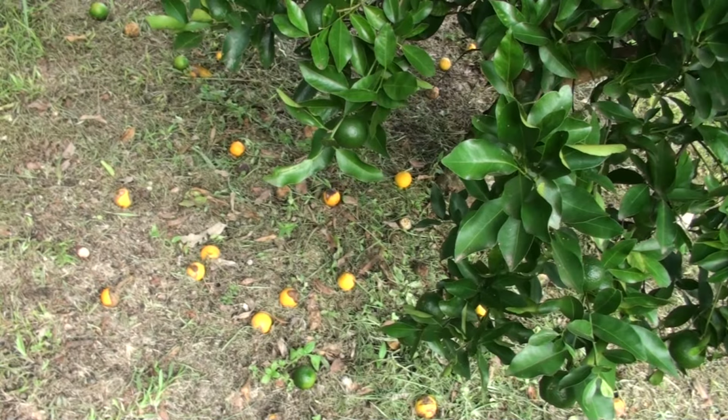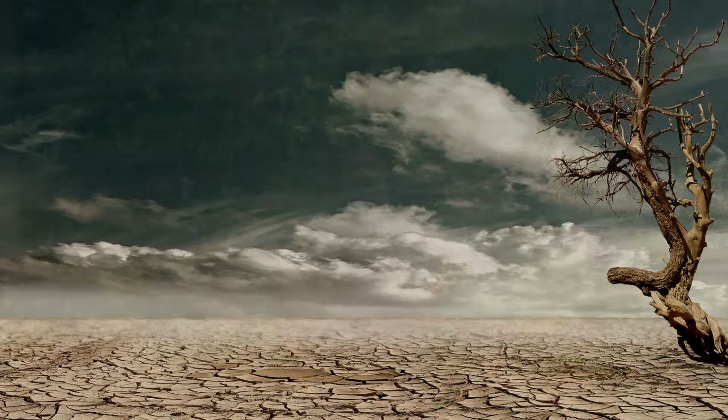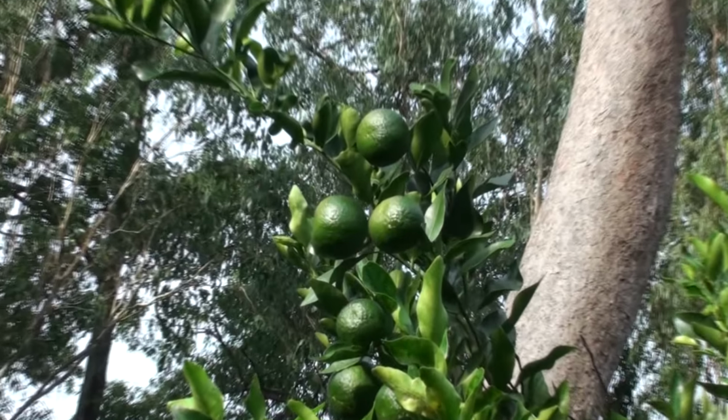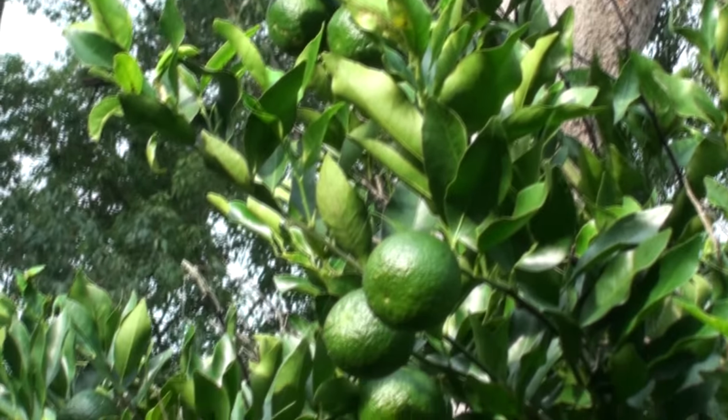tree sheds its fruit are: number 1, lack of water is probably the main reason why a fruit tree will start dropping its fruit. You can imagine that, say, a citrus behind me, an imperial mandarin, if it's growing well and it's wanting to produce a lot of fruit and then it suddenly feels that it's not getting enough water, it's going to drop those fruit, or as many as it thinks it should, so that A, the tree can survive, and B, the remaining fruit have a chance to develop properly.